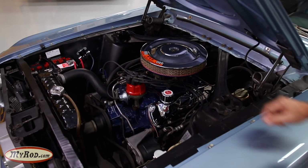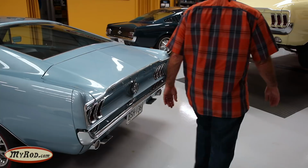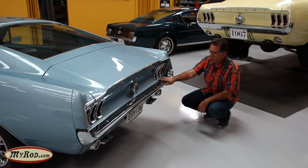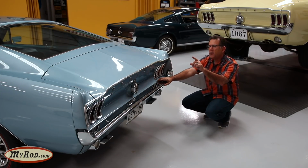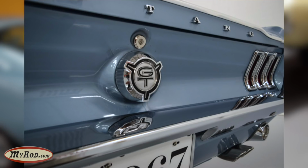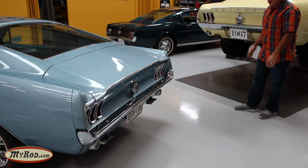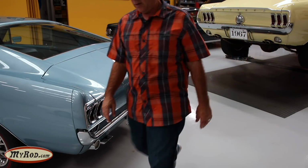Come on back and listen to the exhaust. Notice the tips. These are the factory 67 GT roll tips. Very cool. And also notice what is called the standard GT gas cap. I actually like it quite a bit versus the deluxe GT gas cap right here. There's a difference in the two. Okay, let's go on the test drive.